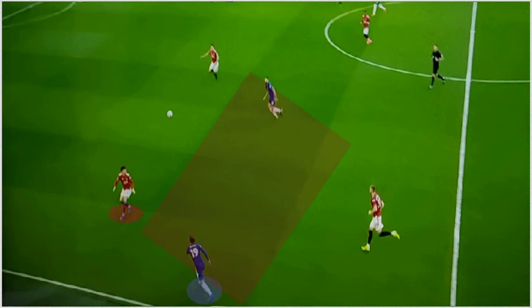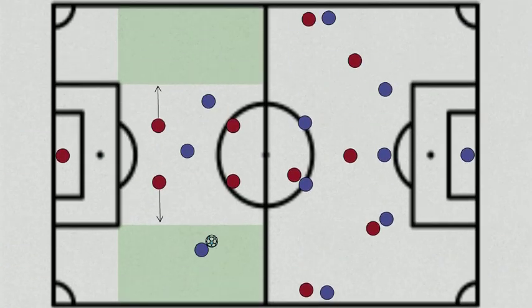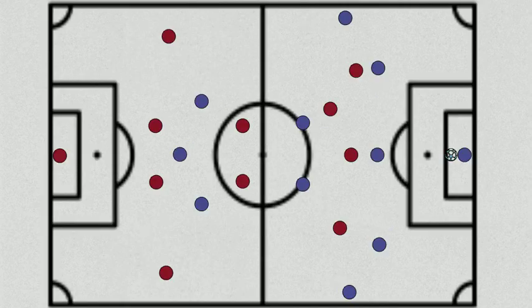Both these situations happened early on, but as the game went on, Fred and McTominay started to cover the space in behind Wan-Bissaka and Shaw more efficiently, eradicating the need for Lindelof and Maguire to have to step across to cover that space. What facilitated Fred and McTominay to be able to cover the areas in behind United's fullbacks was the organisation of their high press.